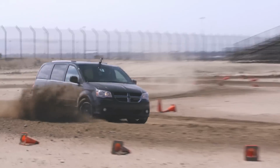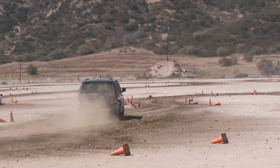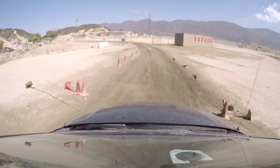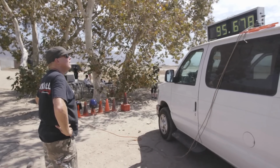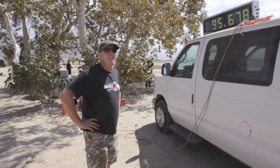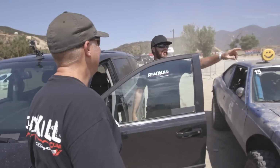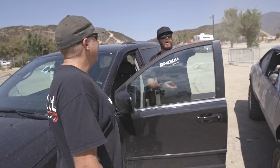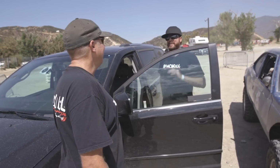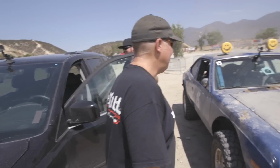This actually works pretty good, I'm surprised. Oh, I may have missed that turn a little bit. That was awesome. 95.678. He broke below 100 seconds. You were hitting it hard right here. There is a corner over there where I overdrove it, went in sideways, and it just shot a wall of dirt in the air. It was amazing. I don't even care I went slower. Well, if you can't be fast, look good. That's right. I guess it's my turn. Yes.